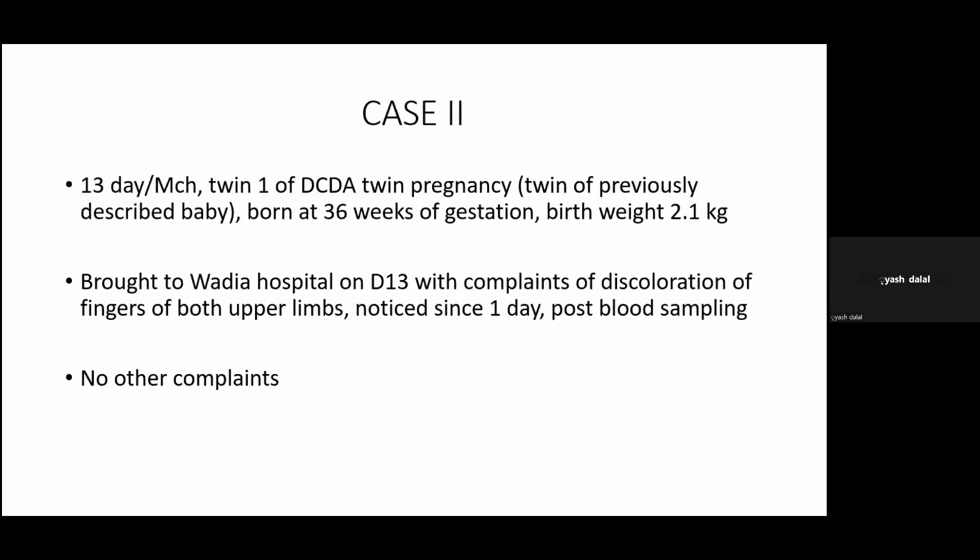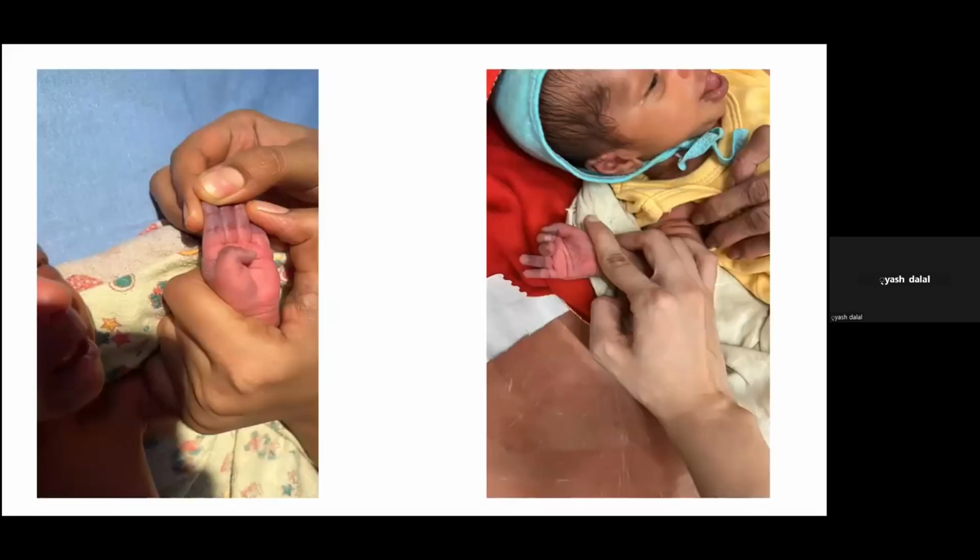The second case: a 13-day-old male child, the same twin 1 of the same twin pregnancy. He was born at 36 weeks of gestation with a birth weight of 2.1 kg. He was brought to us on day 13 of life with complaints of discoloration of fingers of both the upper limbs noticed since 1 day, and this was after blood sampling in an outside hospital. No other complaints were present. On admission, the baby showed discoloration of the fingers of both the upper limbs, right as well as left.